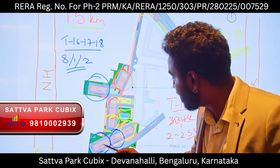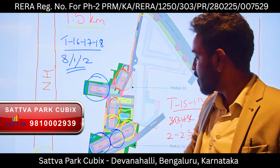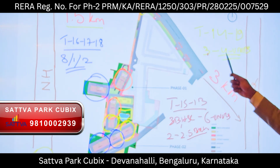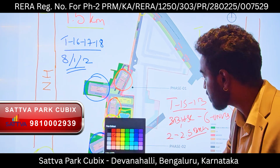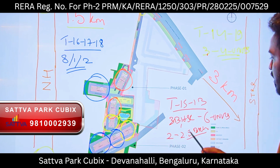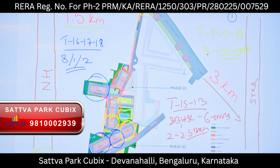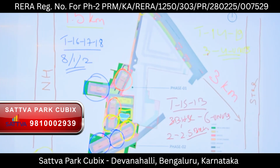Towers 16, 17 and 18, which are marked in blue, have studios 1 and 2. The towers marked in yellow, 14 and 19, have 3 BHK, but only 4 units in each floor. And then you have the red ones, towers 15 and 13, which have only 3 BHKs but 6 units in each floor, where out of 6, 2 units are 2.5 BHK. So that is the combination which we have given. This is the combination of the towers.